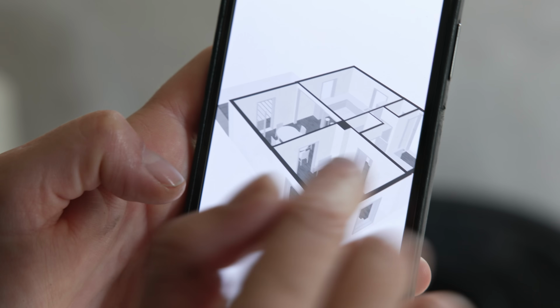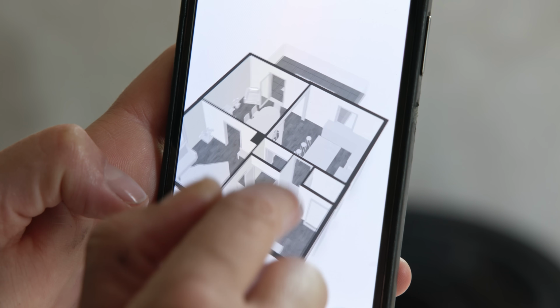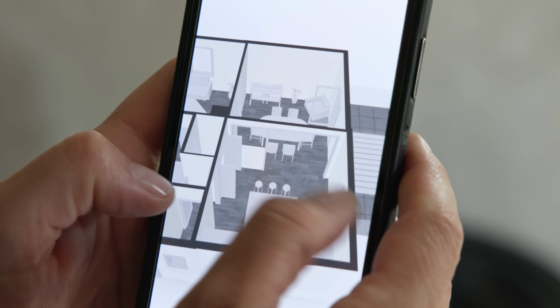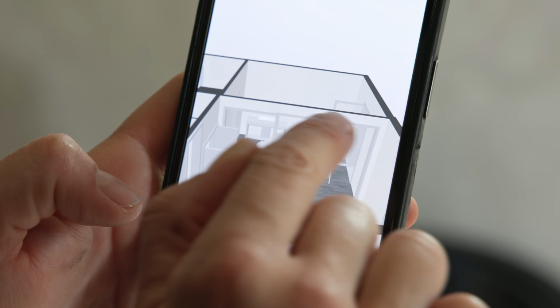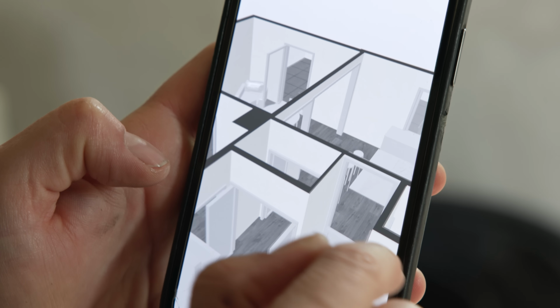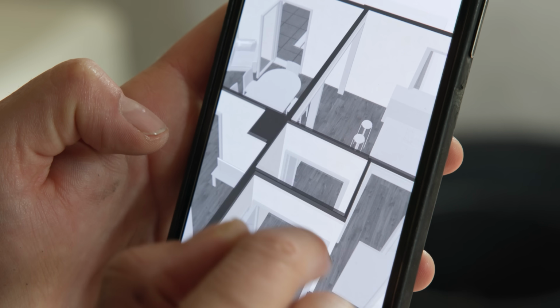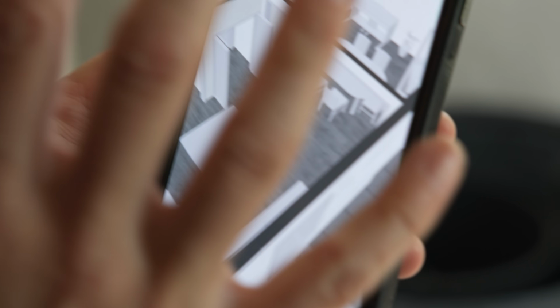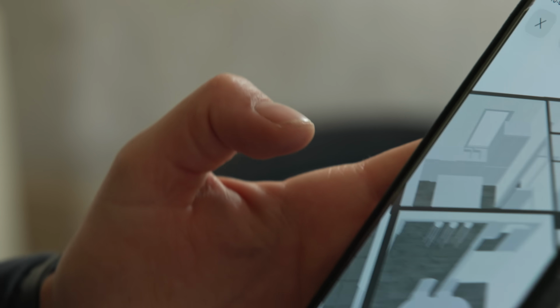Hold on, check this out. This is where we are right now. This is the lower level. The furniture is not exactly how it's going to be, but this is a rough plan. Remember the big beam we took out? This is where the bathroom was, so this is going to be the storage area. So we planned the house roughly so we know what kind of electricity layout we need.